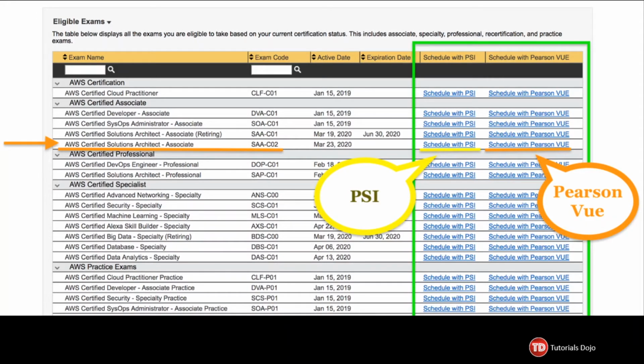You will see a list of all associate level, professional level, and specialty level exams, including the AWS Certified Cloud Practitioner exam and the list of the official AWS practice exams. There are two columns on the rightmost side of the table: Schedule with PSI and Schedule with Pearson VUE.